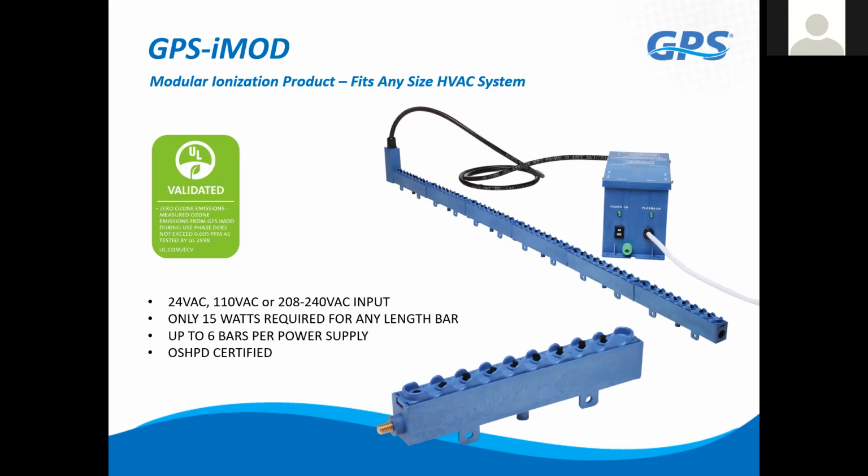You probably won't have to do any cleaning on it unless you have some bypass of stuff that's coming past your system filters. And then the ionization goes into the space. So this is a modular product that we ship in 6-inch sections. However, when it's sold, the contractors would give us the width of the evaporator coil and the height of the evaporator coil, the number of coils, whether they're stacked, whether they're staggered, and then we would go accordingly.